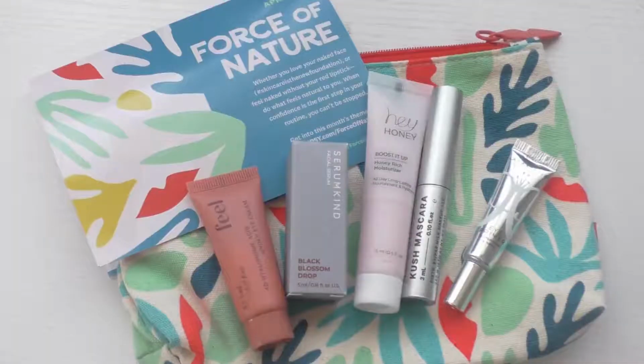Well, that is it. That is everything I got in my April Ipsy Glam Bag. And I will have to say this month was so much better than last month's. My favorite products, the ones I'm really excited to try out, are the under eye cream and the serum. I'm really interested in trying these 2 products out. These are the ones I'm super excited for.